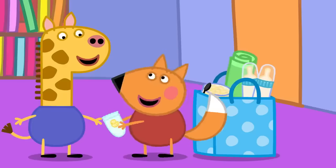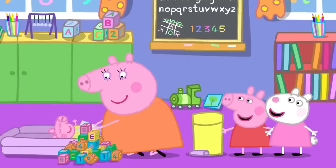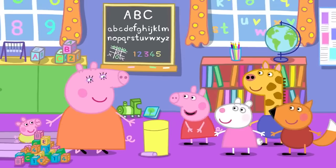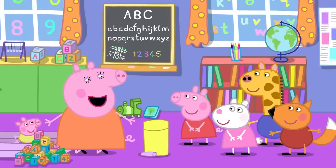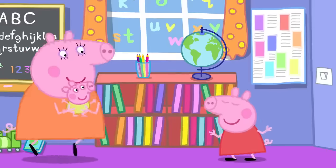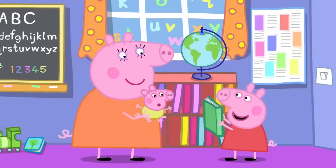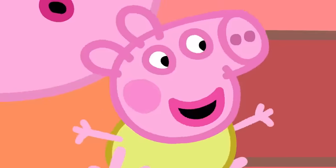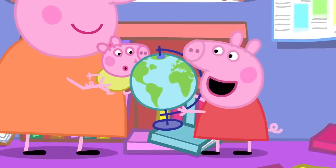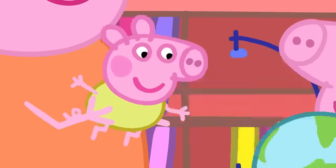Everyone likes helping Mummy Pig change baby Alexander's nappy. There, fresh as a daisy. Can baby Alexander play with us? Please! Well, I don't see why not. Hooray! Peppa is showing baby Alexander all her favourite bits of the playgroup. These are the books. Baby Alexander likes all the books. This is the whole world. And he enjoys spinning the globe.